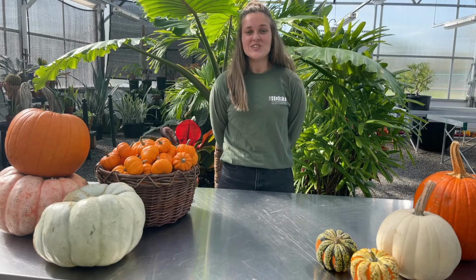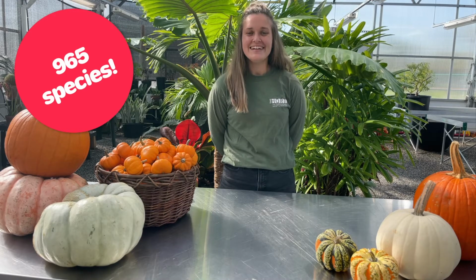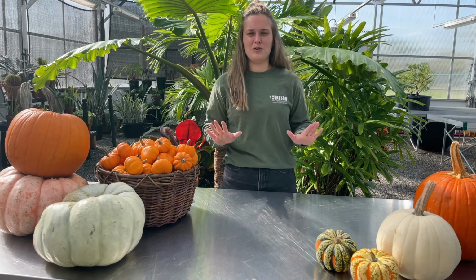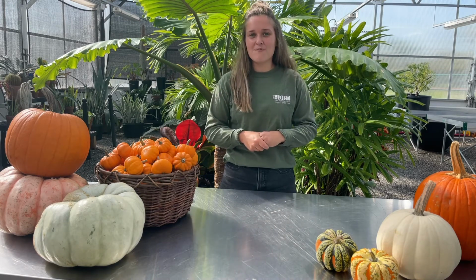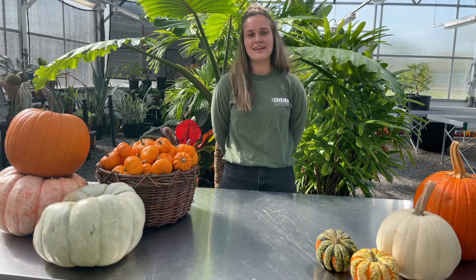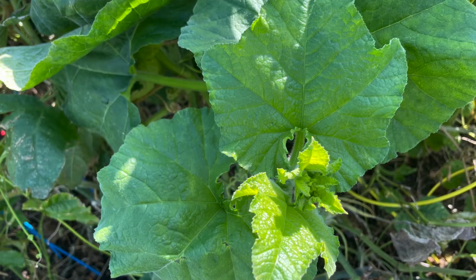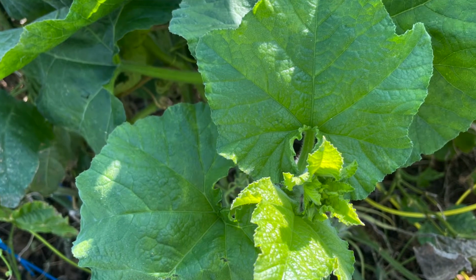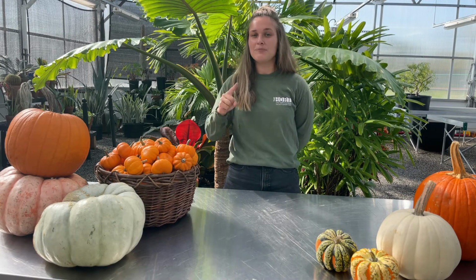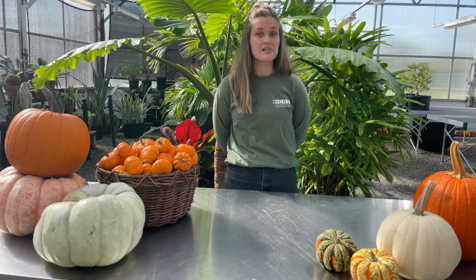There are 965 different species in the Cucurbitaceae family. Today we are going to mostly talk about pumpkins, but we will go over a few of those later. We are going to start off by talking about the leaves of the cucurbit family. The leaves on plants in the cucurbit family are very, very large and usually have little tiny spikes on them. They also have a unique modification called a tendril. A tendril is something that wraps around things so that it can connect to a structure and climb.